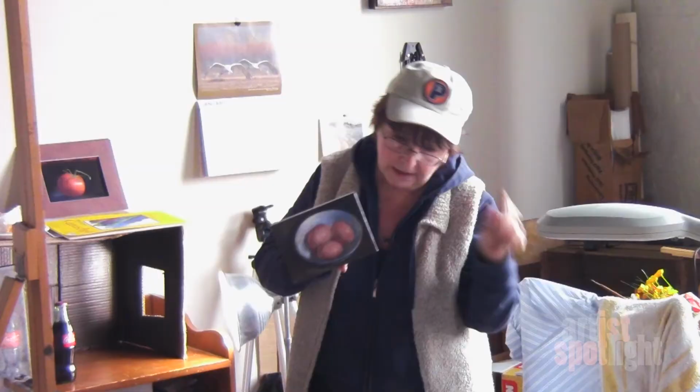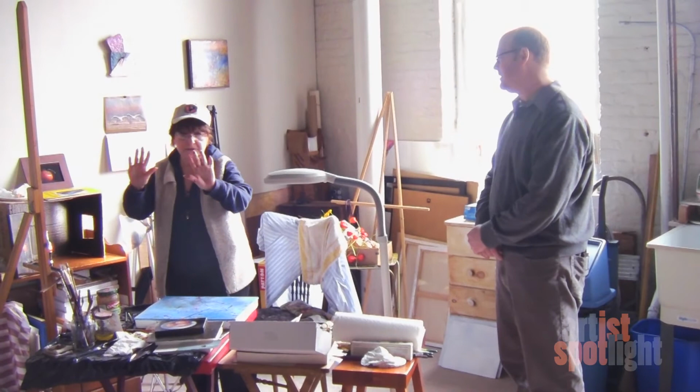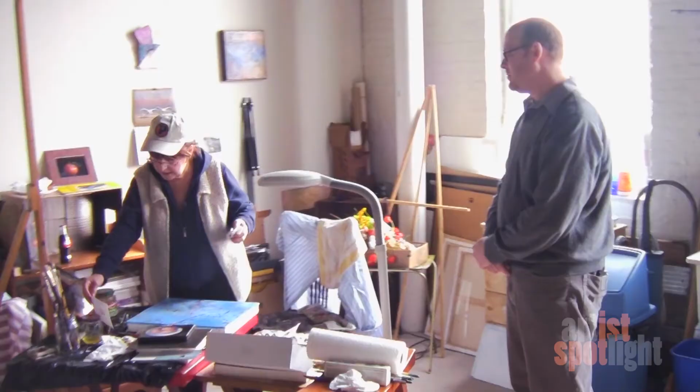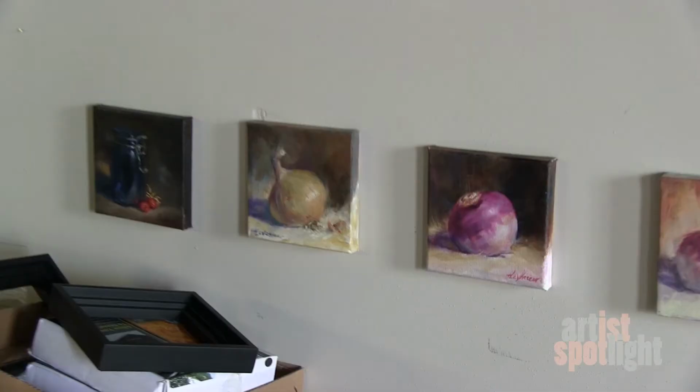Sometimes I refer, that was fresh paint, by the way. Sometimes I refer to photos on other things, such as this great rooster one that is over there. This is the photo that I used for that. But for the most part, I paint fruits and vegetables, which is what you're going to see all along that wall over there.